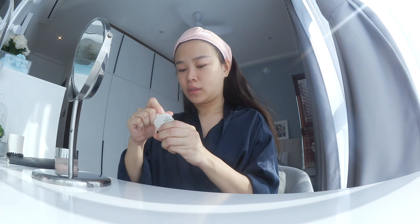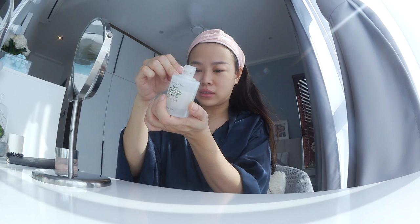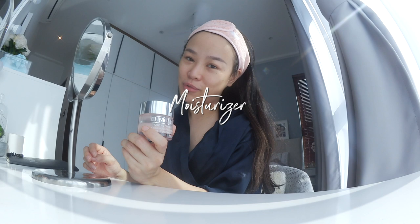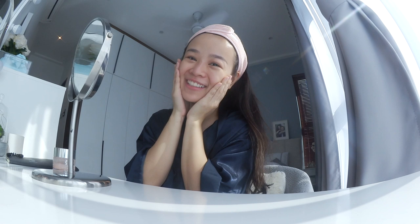Actually, this is the Real Centella Ampoule by Etude House. I heard really great things about this serum. Oh man, I'm halfway there already. And last but not least, my favorite moisturizer, the Clinique Moisture Surge. I'm emptying this, guys. And that's it. That is my skincare routine.